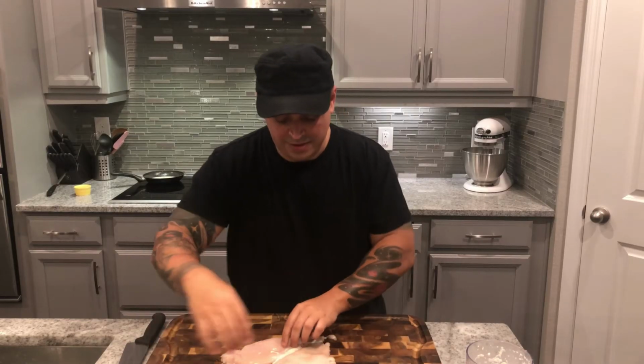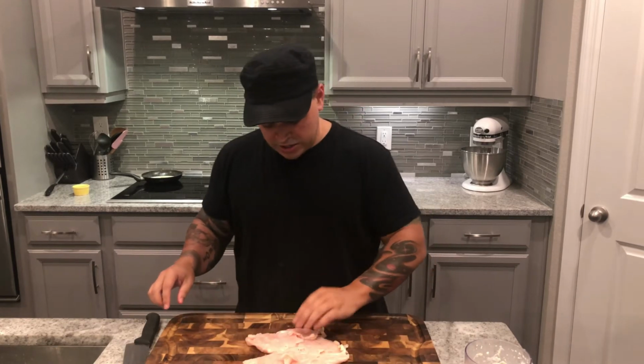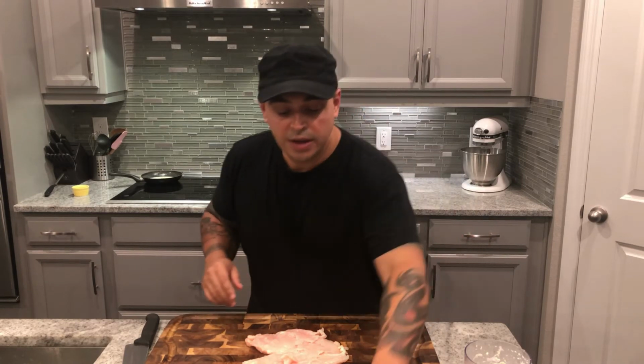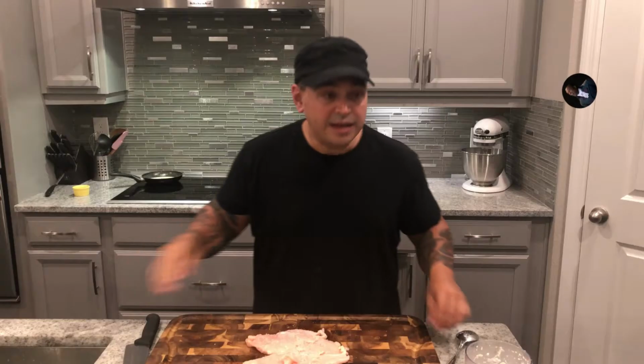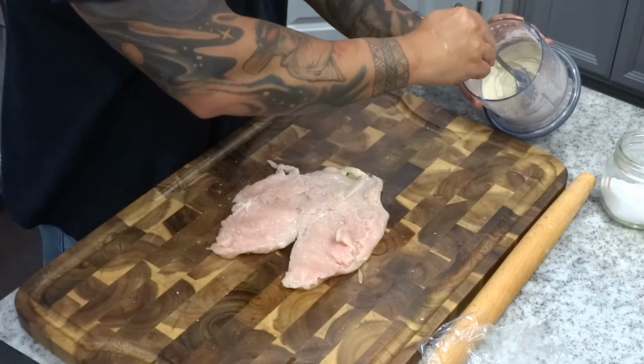All right, so now we have something that's a little bit thinner and easier to work with. Now we're ready to start to kind of assemble this guy. So the first thing that we're going to need to do is season the inside of this with a little bit of salt. Next thing we're going to do is we are going to put down our cashew cream.